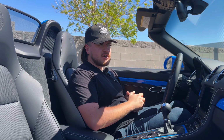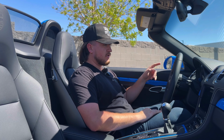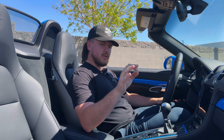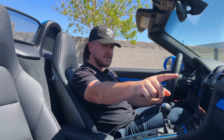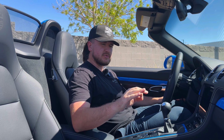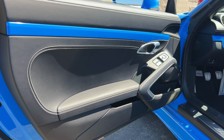Now that I'm sitting inside the car, let's talk about some of the standard features you get with the Boxster Style Edition. First of all, if you go with the black leather package, you'll notice that this car is finished in black leather all throughout. With that package, you also get the chalk contrast stitching that appears on the seats, the center console, and on the dash as well. This car has also been fitted with the exterior trim color inside, so you have the Shark Blue that continues throughout the interior of this car.